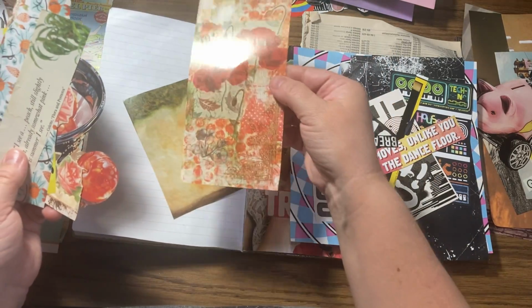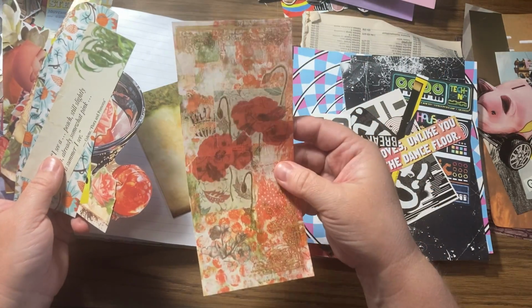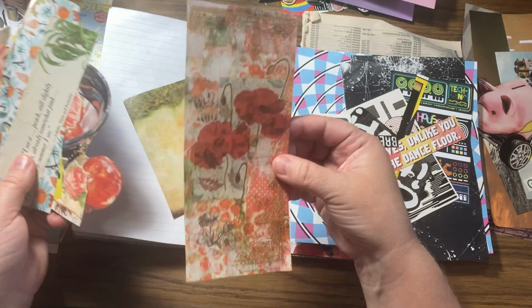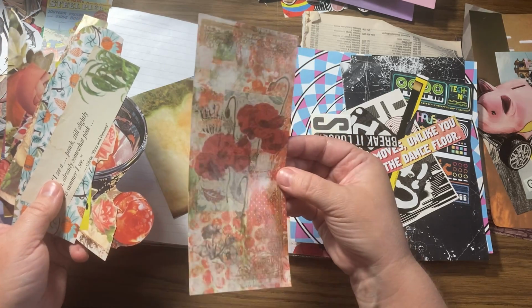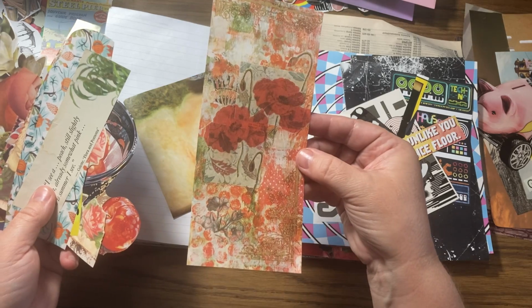And then this is, as I mentioned in my last video, cutting up different craft magazines like Somerset Studio or Cloth Paper Scissors. There's always a lot of artwork in there from other artists. But what do I do with it, right? I'm not going to put it in journals that I'm going to sell. So I put it in my own collage books so I can enjoy it.